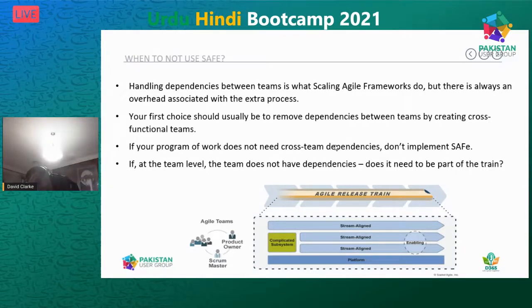Now, there's a second situation where you do have cross dependencies between teams. Therefore, you've created the Scaled Agile framework. But guess what? There's one team that lives on their own. They never talk to the other teams. They don't need the other teams. They're all happy and good. In that situation, you don't need to put them into an agile release train. You don't need to put them into a scaled agile framework. You can let them just run Scrum.